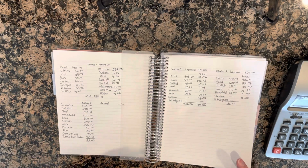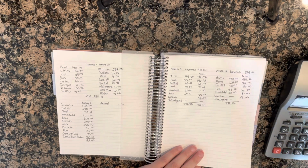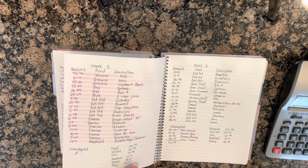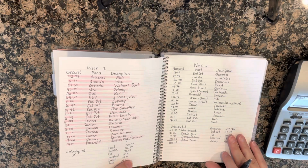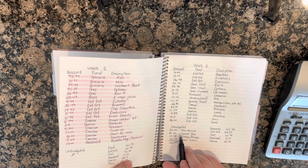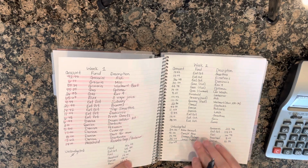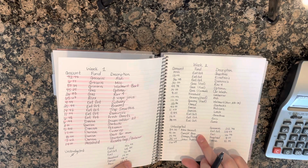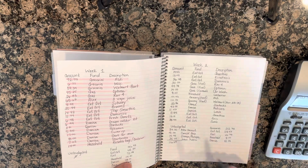Alex is younger than me, but he's getting older. And I just want to make sure that we're doing everything we can to help combat sickness and illness and stuff like that and aging. So we signed him up for that too. And that was $41.06. That's just the first round of it because you get 50% off when you start. So that is unbudgeted. I sent a package to my mom, and while I was there, I got stamps.